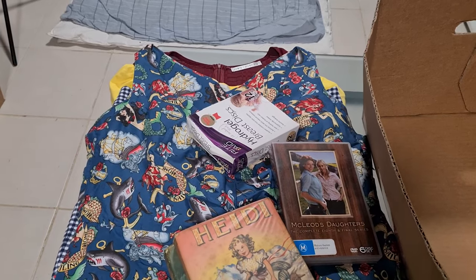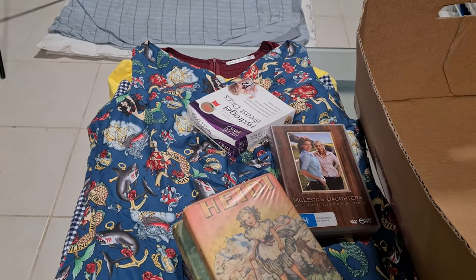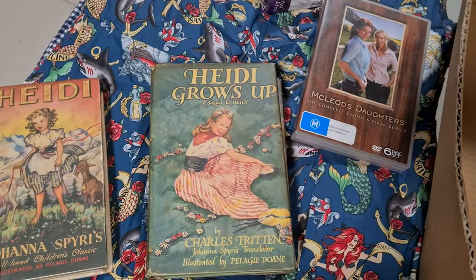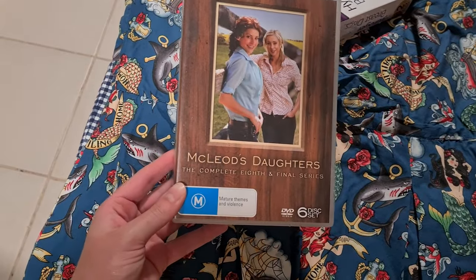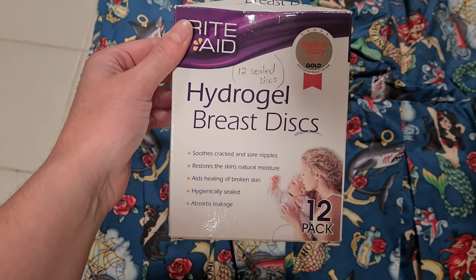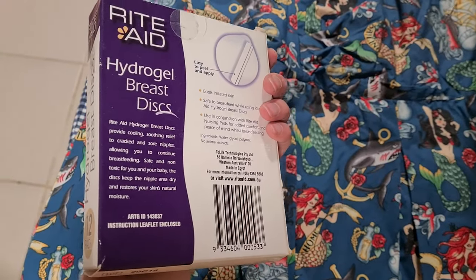So we got home really late last night, and Sunday night I usually ship for the weekend, but today is Monday and I'm going to ship tonight. Starting off, we have these three Heidi books together in a set. Beautiful vintage covers. We've got the final season of McLeod's Daughters on DVD. These hydrogel discs, the box is open, but they're all sealed inside.